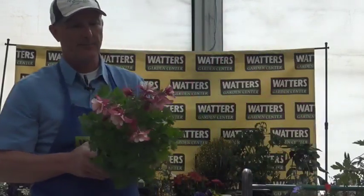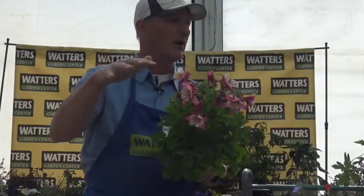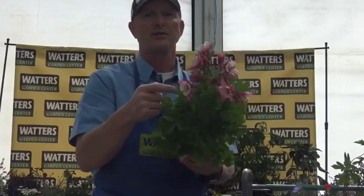Another one, this is columbine, songbird columbine. It's one of our companion plants that we put together for the month of April. It always starts to bloom.